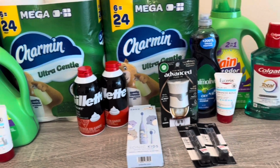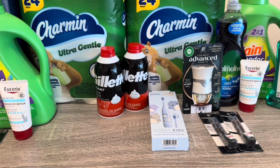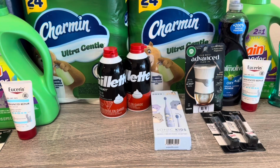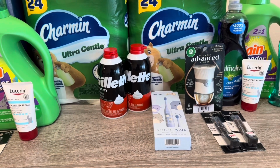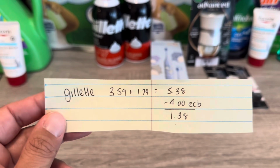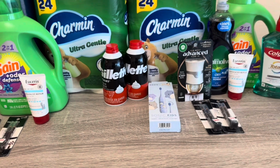Another deal I did is the Gillette. So Gillette shave cream, I buy one get 50% off. Buy 2 and get $4 back. One is $3.59. The second one rang up 50% off at $1.79. So for the two of them, it does come to $5.38. After the $4 extra buck, no coupons, it's $1.38 for those two. So I thought that was pretty good.